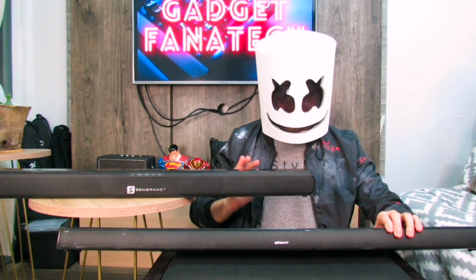Review time! Let's check first the design ng dalawang soundbars. The DEVANT SB50, the speakers or drivers are facing upwards while the SEMBRANDT SB500 are directly facing towards us. Kaya during the sound test, I did the recording using a stand with my camera phone. Ginamitan ko ito ng buoyang microphone na naka 45 degrees setup yung angle nito.